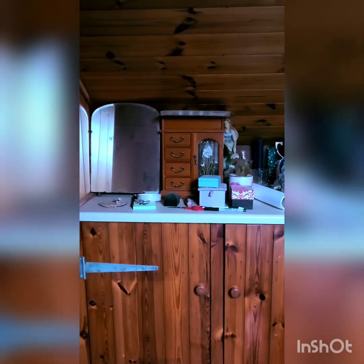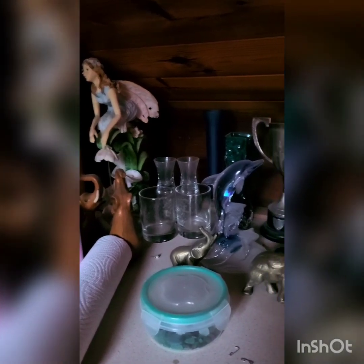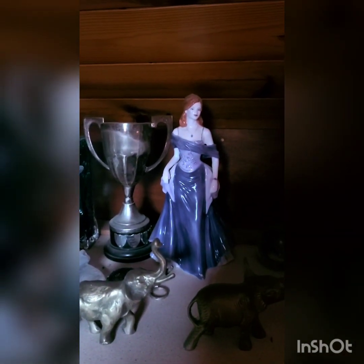I've got some jewellery there and a mirror, and some random bits over here which were my stepmother's, but I haven't been able to bring myself to get rid of, and that I probably should have dusted. She loved her brass elephants and her china figurines. She had hundreds of these china figurines, and this was the only one I kept because I thought her dress was pretty. In this pot, I have a load of sea glass.